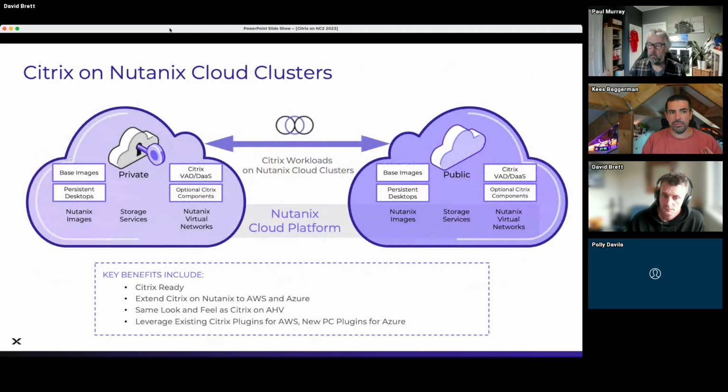So if we look at Citrix on Nutanix cloud clusters, Citrix solutions become on-demand and portable. Nutanix cloud clusters on AWS and Azure is Citrix ready, certified, and extends on-prem to public cloud using the Nutanix cloud platform. Again, with no changes to the look and feel of your admin UI. So that means the toolset that you're using on-prem is the exact same tool set as you're using in public cloud. So same UI, same skill set that you would need.